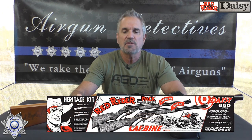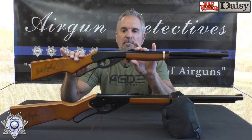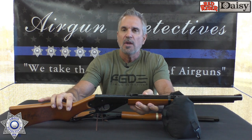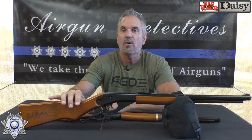I was talking about both these guns. I got them in the Heritage package, but even individually, you can get the standard one right around $30, all wood. Remember, wood, but mostly metal with the exception of the trigger. Or you can get the adult version for about $40. So, like I said before, with tax and everything you're looking at under $80 to get both these rifles. And this is something that's fun for the whole family.